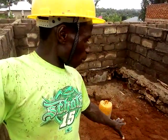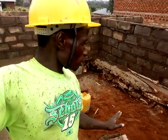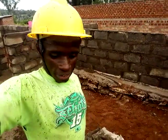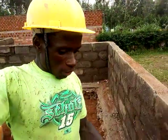And here we have a place. This is what you call a blinding layer. Some murram will be kept here so that it can come up a bit to reach the level of the foundation before they do what you call screeding and put some tiles there. So this is the door, the entrance of the sitting room.